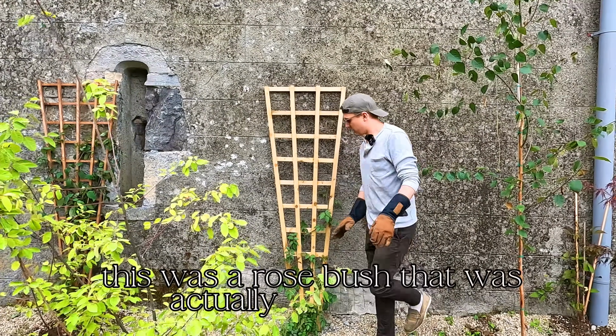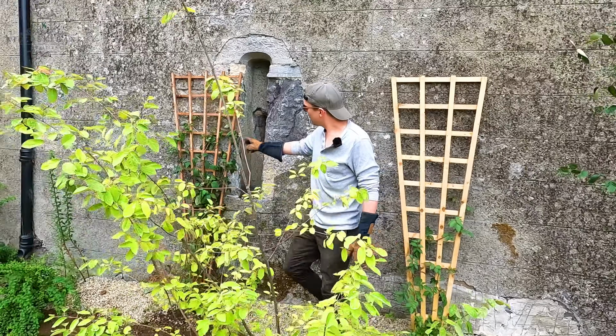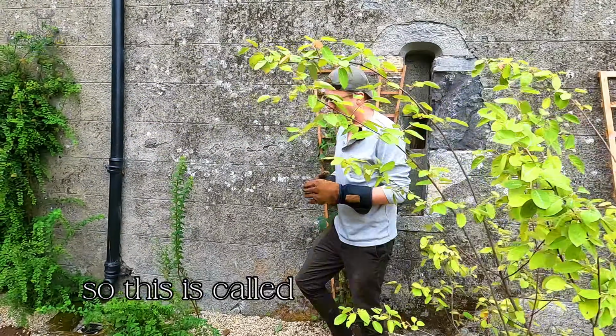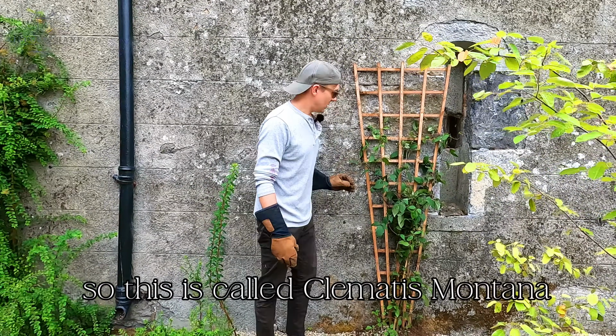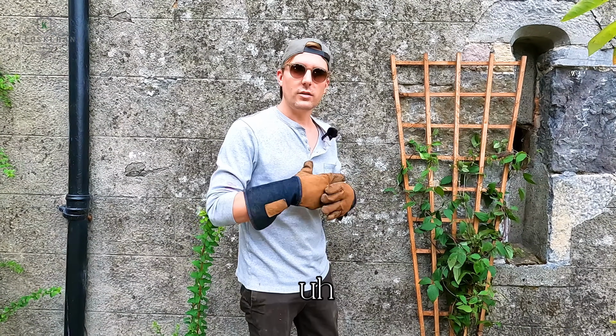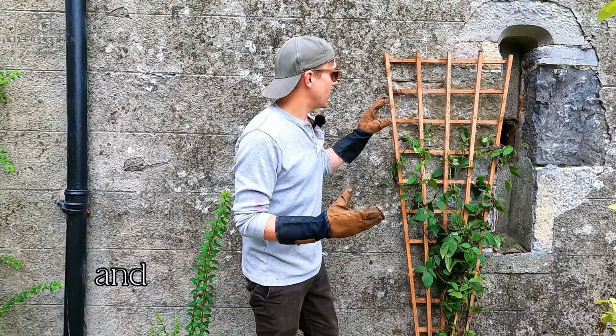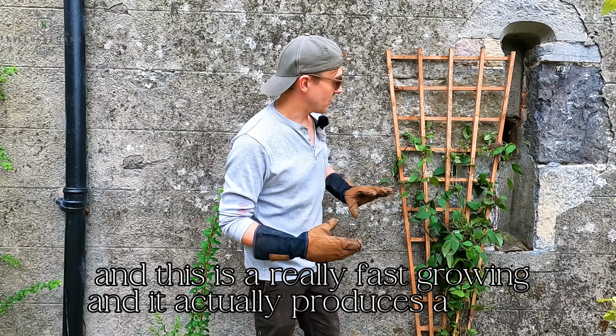This was a rose bush that was actually already here, but I'm trying to also mimic that with some creepers. So this is called Clematis montana, which I looked up online on the Irish Independent. There's this really amazing landscaper, I can't remember his name, but he did an article about the best creepers and growers. And this is really fast growing, and it actually produces a flower.